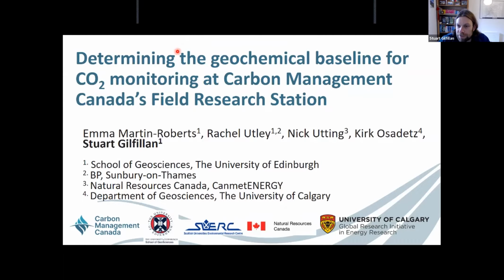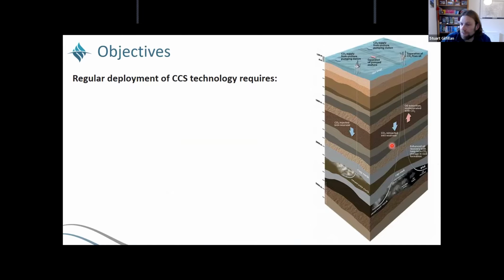Okay, so slightly different title, just because this is what the work is based on, which is looking at the geochemical baseline for CO2 monitoring at the Carbon Management Canada FRS station. And I'd just like to start off by thanking the 2 co-authors who've done the bulk of this work, which is Rachel for her PhD studies at Edinburgh, and also Emma, who's a postdoc here working with me on this, and also a Canadian, Nick, who's been invaluable for collecting some of the samples during COVID, and Kirk, who's also a sort of walking encyclopedia of the knowledge of the site. And without further ado, on to what we're actually trying to do.